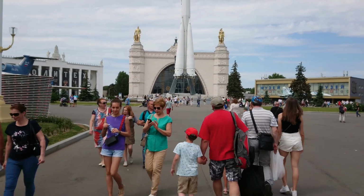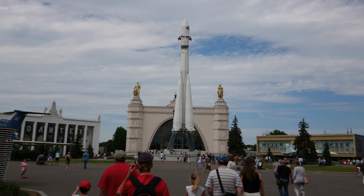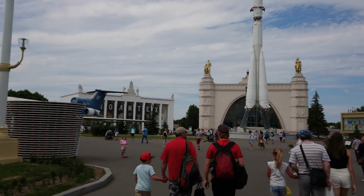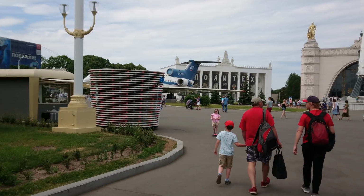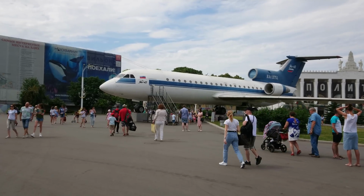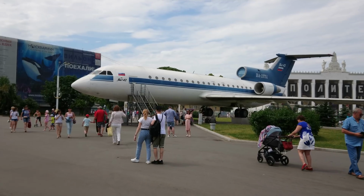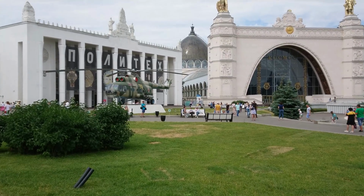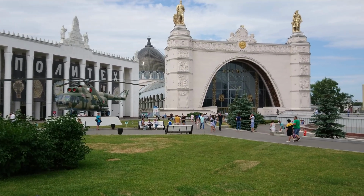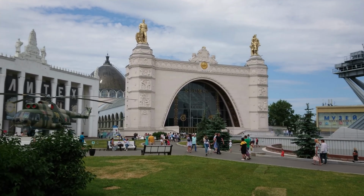As you walk farther away from the main gate, you get to see the Vostok rocket and the space pavilion behind it. Next to the Vostok rocket, you see a full-size Yakovlev Yak-42, as well as the Moskvarium, or the Moscow Aquarium, and Buran spaceship directly behind it. A Mi-8 helicopter, as well as a Su-27 sit on either side of the Vostok.